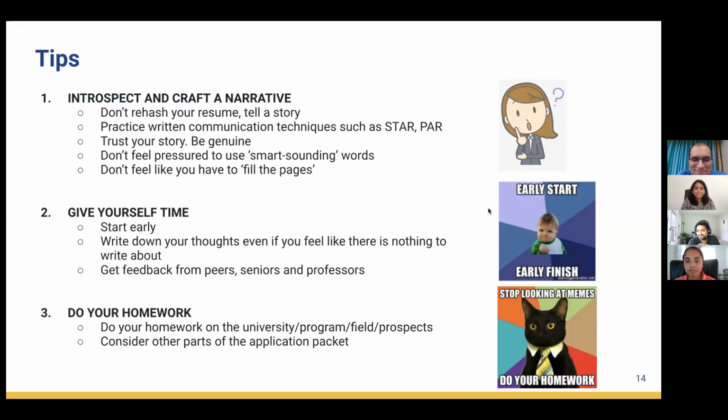So start early, get a lot of feedback, and just start writing. Even if you think there's nothing to write, nobody else is going to read it. It's just you. So it's fine to be honest with yourself. And do your homework. If you are going to apply to universities, know what they have to offer.